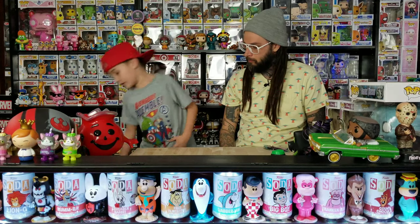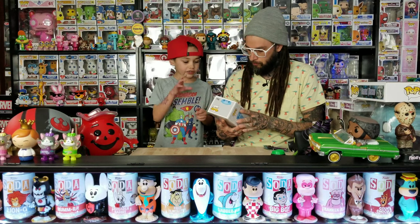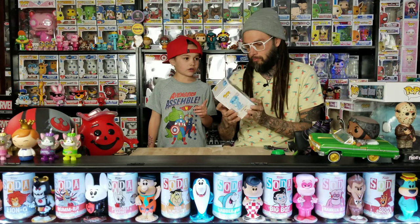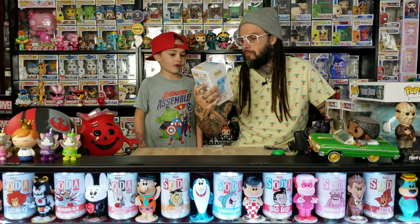So then from my big brother that was in the Star Wars box opening, he picked this up for us. It's super little. It's a Patronus of Hermione Granger. And what is it, an otter? Yeah, I think it's an otter. That's pretty cool. I like otters a lot.